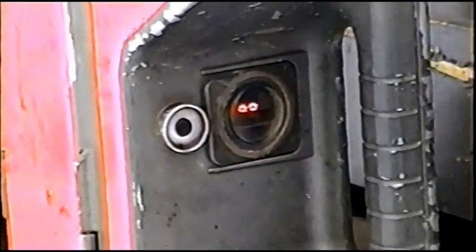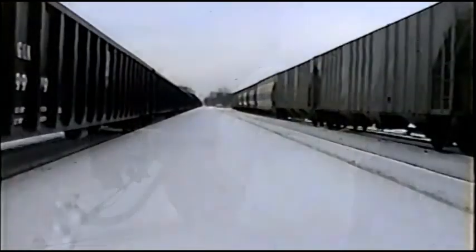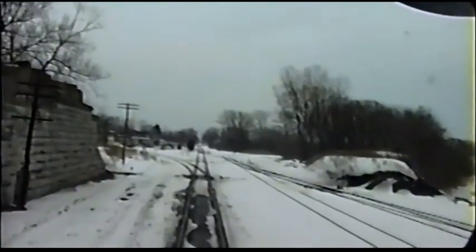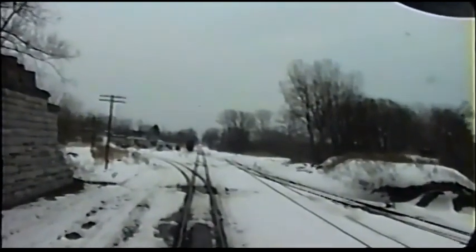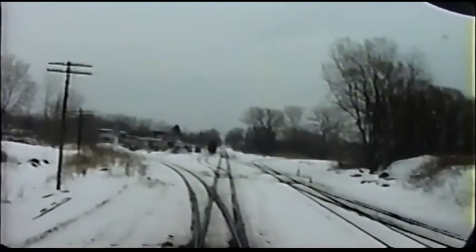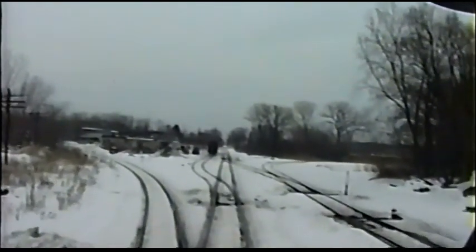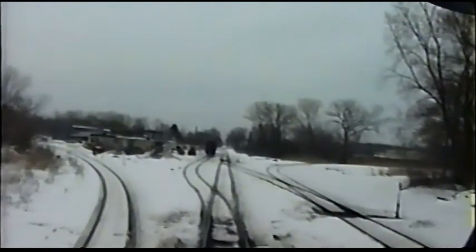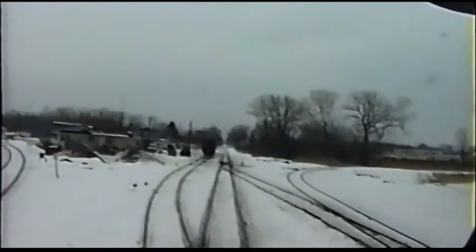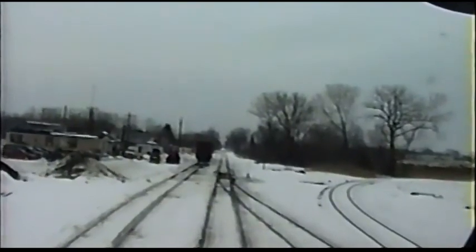After the FRED is attached and the air pressure is checked, the train backs up and gets its clearance to leave for Auburn. Coal train does not run on a regular schedule. When it does run, it usually runs on two consecutive days.